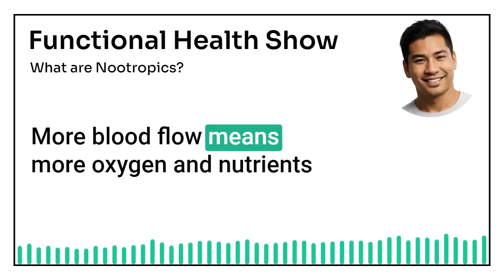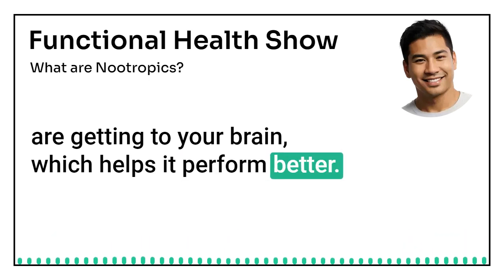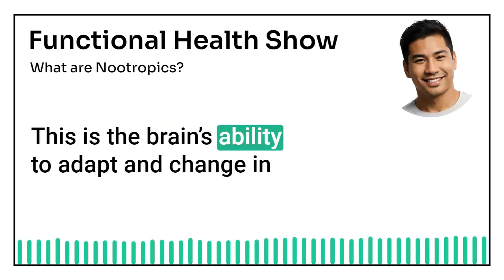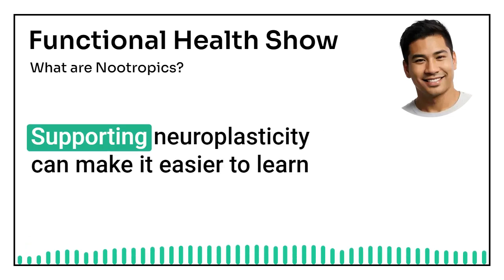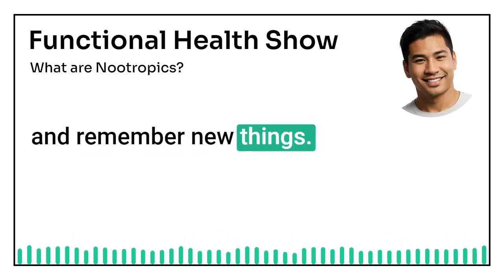More blood flow means more oxygen and nutrients are getting to your brain, which helps it perform better. Some nootropics also promote something called neuroplasticity. This is the brain's ability to adapt and change in response to new information, experiences, or damage. Supporting neuroplasticity can make it easier to learn and remember new things.